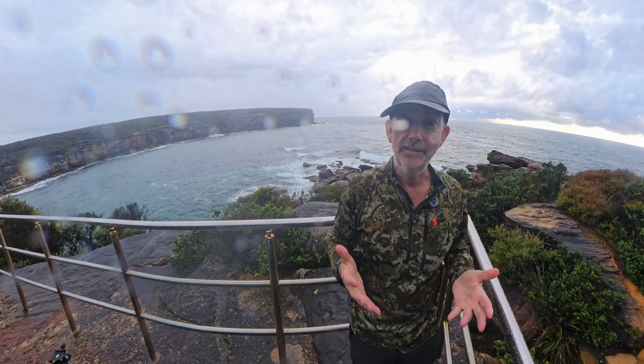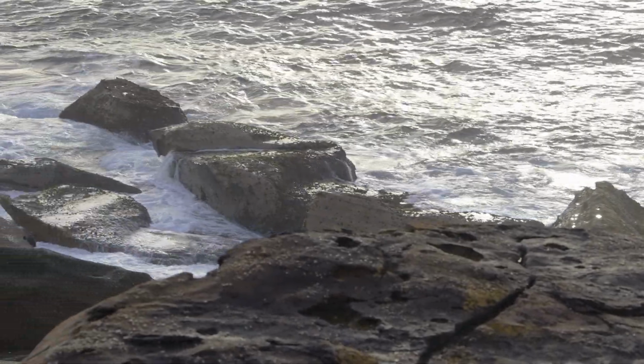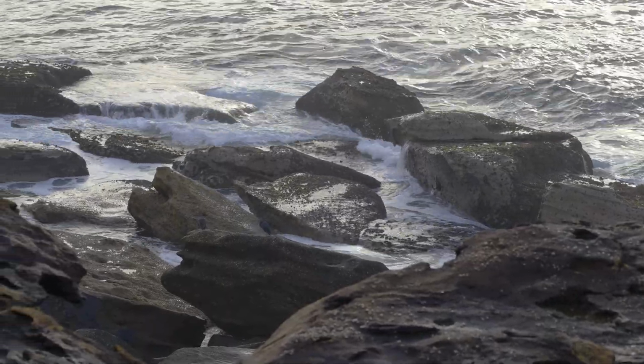Now today I haven't seen either of those birds, but down on the water's edge down here, there's a pair of reef egrets. Now, reef egrets come in two forms. There's a white form and a grey form. And the two chaps that we've got down here are the grey form egrets.